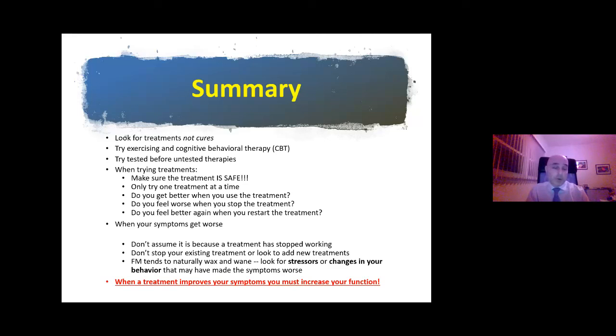So when your symptoms get worse, again, don't assume it is because a treatment has stopped working. It could be because you're flaring up. Medication might not have kicked in yet. You might not be at the optimal dose yet. So there's a lot of variables. So it's important not to just simply assume it stopped working and it's time to give up on it. So don't stop your existing treatment. We'll look to add new treatments.